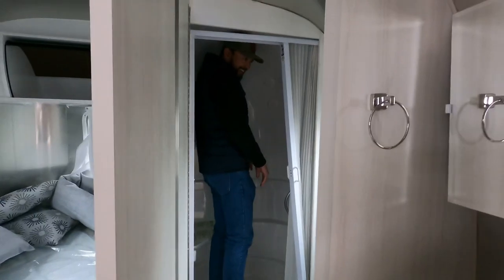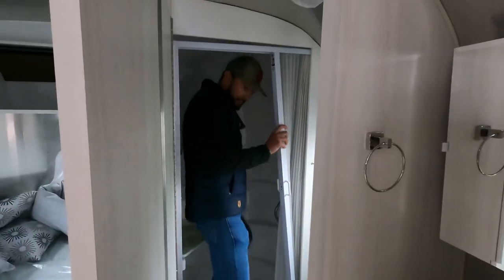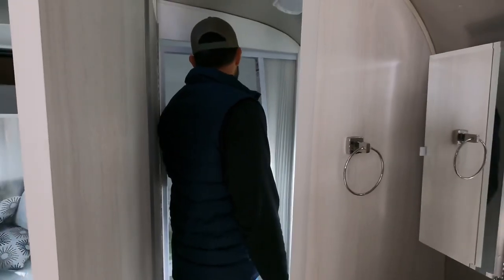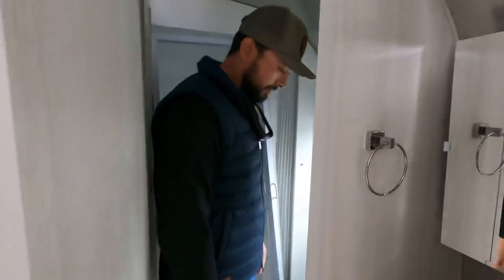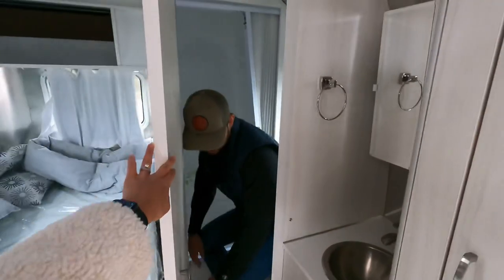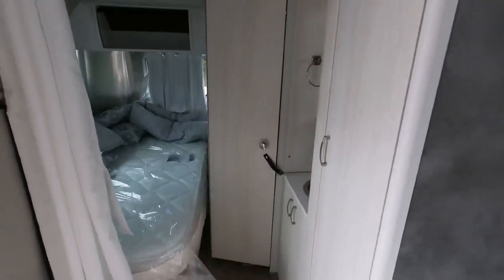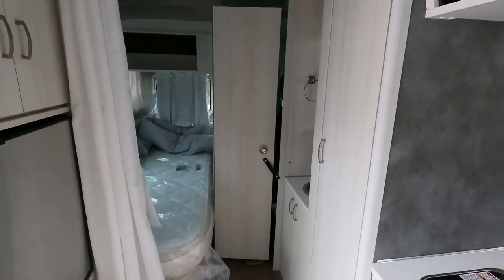Oh, okay. So Ralph is 6'3", and it's pretty tight for him. He can't really stand up straight. At least he can close the door and fit in there.